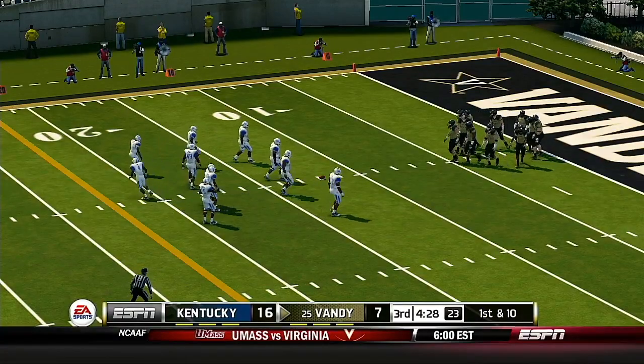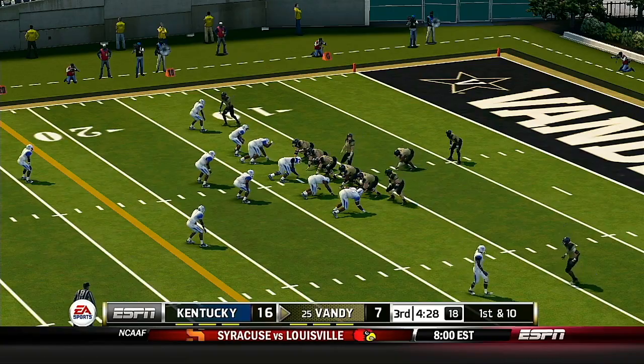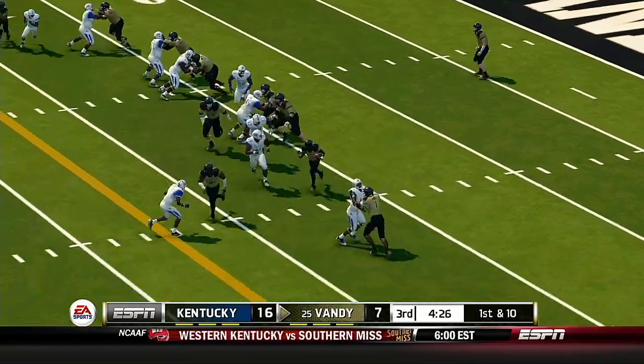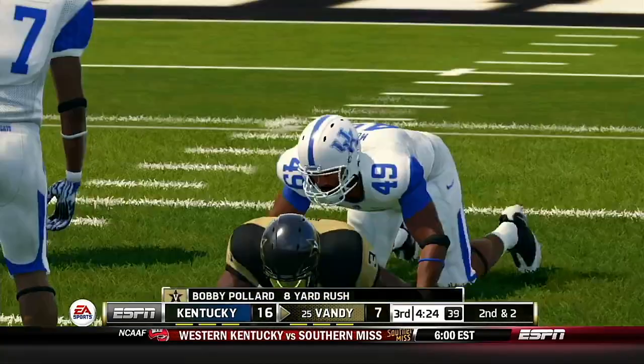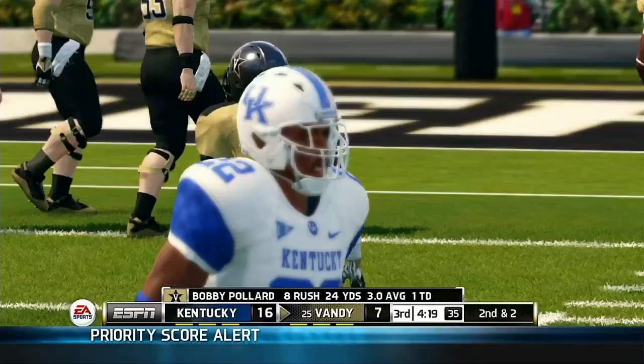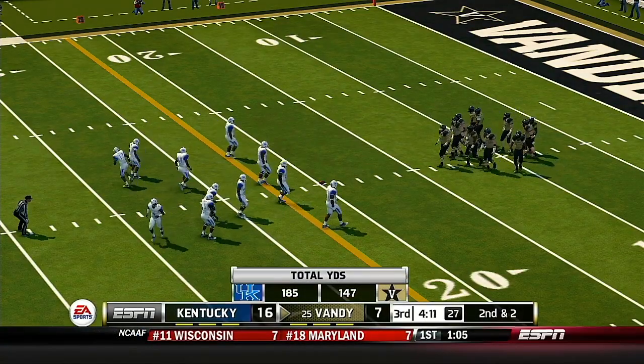There's got to be some sense of urgency to this offense right now. They don't have the luxury of wasting drives if they want to get back in the game. Down he goes, right around the 20. Pollard gets 8 yards on the play. That makes it second and two. So it's second down and about 2 yards to go.